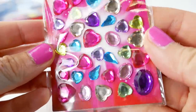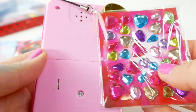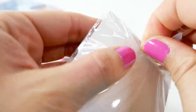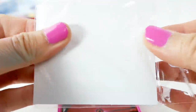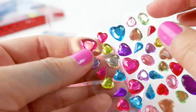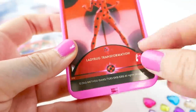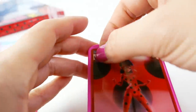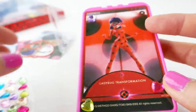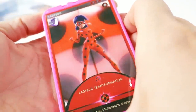And of course we have a little packet of super cool gems. So these are like little 3D gems that you can use to decorate the back of your phone or the front of the phone. So let's put a few on. Oh, these are so pretty. So let's add a heart. Super cool.